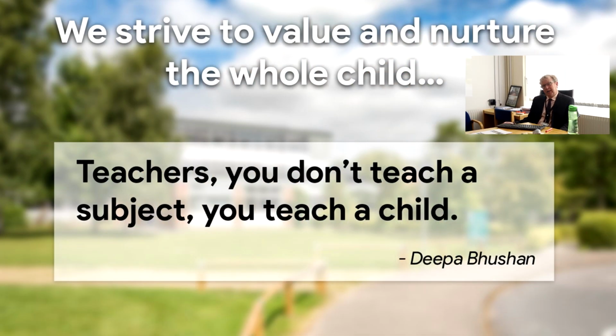Alongside that, it's about the relationship that we have between the student as the learner and the teacher. The student-teacher relationship is absolutely fundamental to people learning. Fundamentally, the teachers here don't teach maths or English, they teach children. And what I mean by that is that the relationship between the teacher and the student is absolutely fundamental in making sure that the student can learn trigonometry or whatever the particular subject matter.